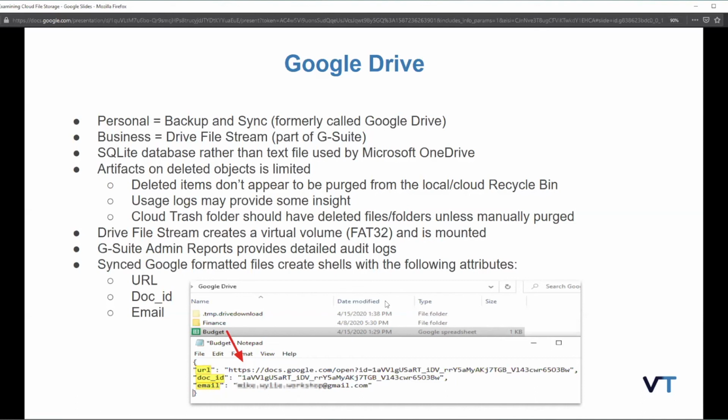So that's one quite interesting thing that if you click on it, it actually goes to that URL. So you'll be able to see that, and possibly if they didn't protect it and it's shared with someone else or anyone with a link, you'll have the URL to that document right there.